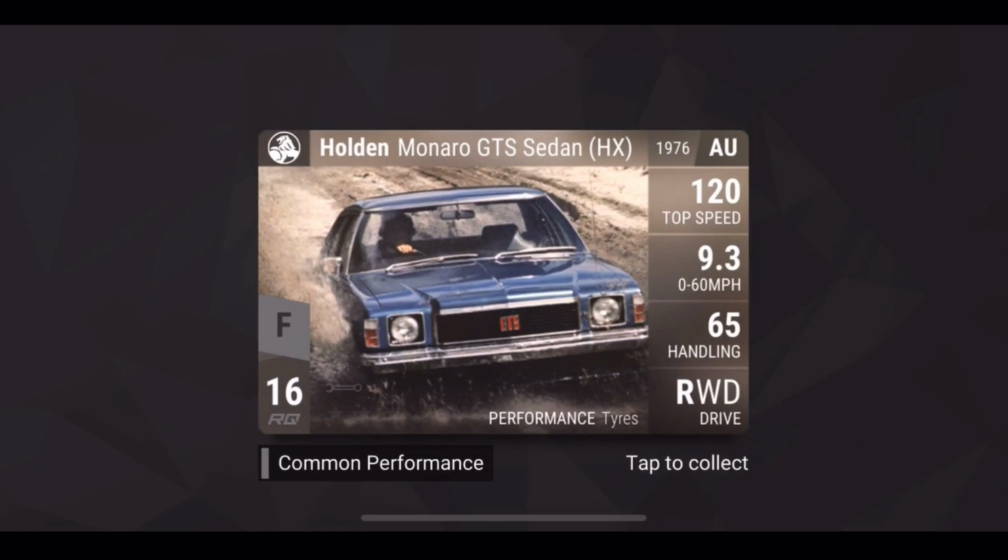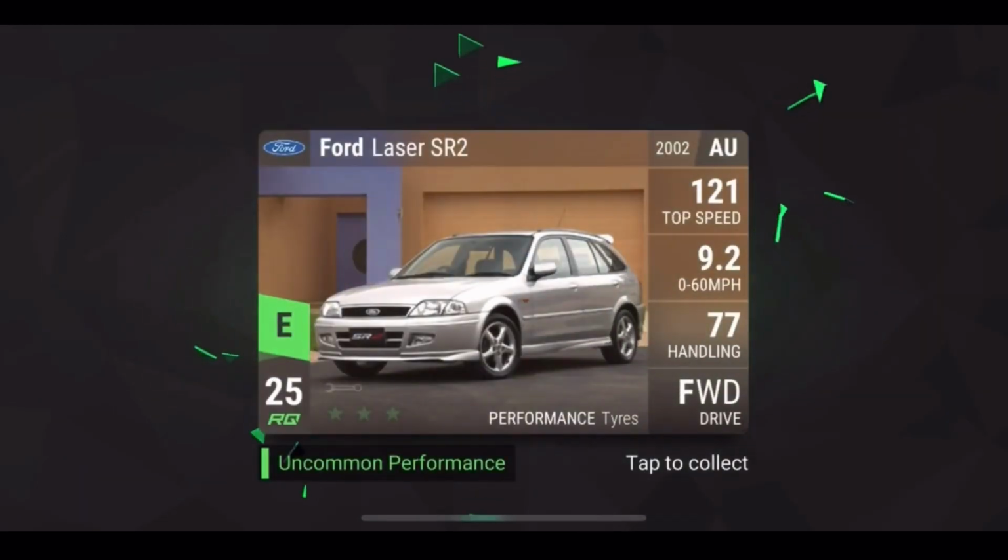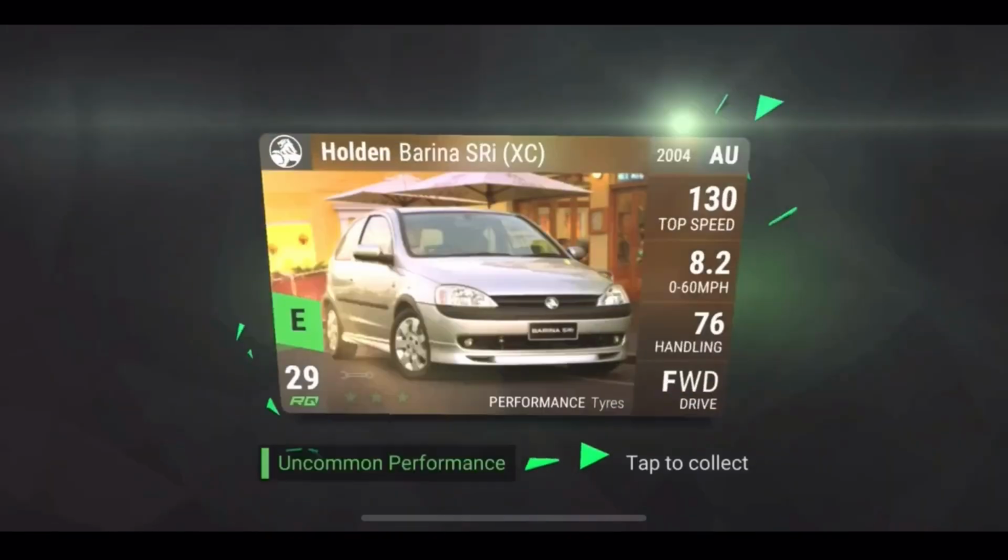Then, after the Holden Monero, we got the Ford Laser SR2. This thing is really sweet looking. I'm just going to collect it because of how cool it looks, but it should max out at 85 handling. So, will be a useful one to keep your eye out for as well. I'm assuming it'll be pretty lightweight. It looks like a lightweight car, so definitely keep your eyes peeled for pulling that one.